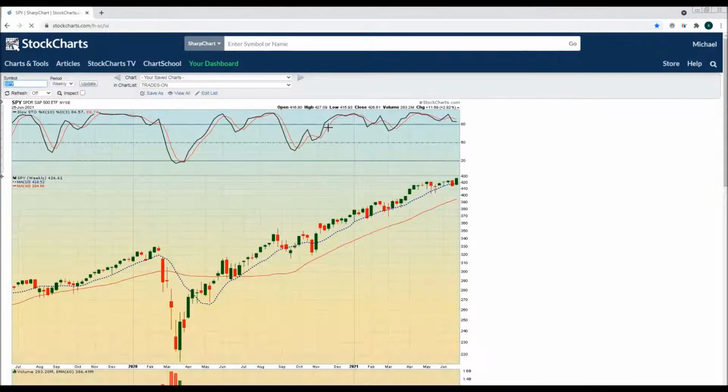So basically, here we are, the weekly chart. I like to look at the big picture. Uptrend intact. That's all you can say over here. Uptrend intact. This week was an up week, so really nothing changed. Just a really steady, continuing ramp up.